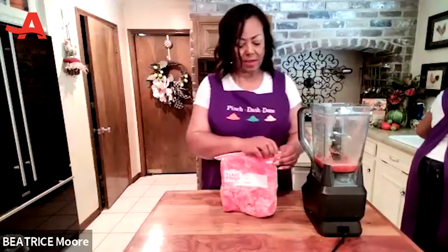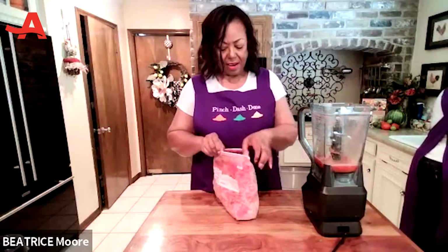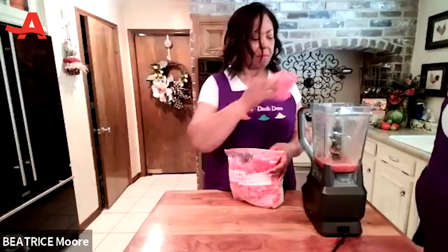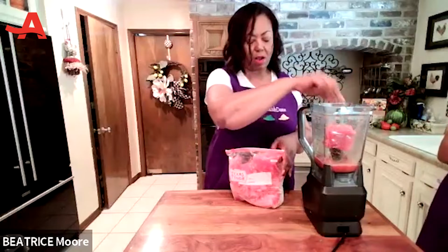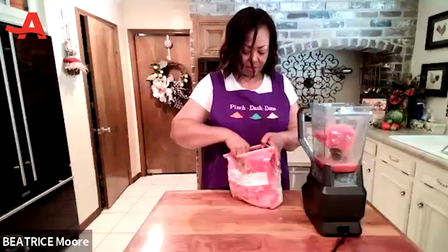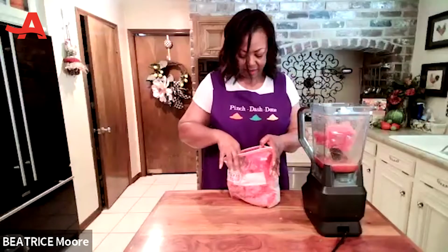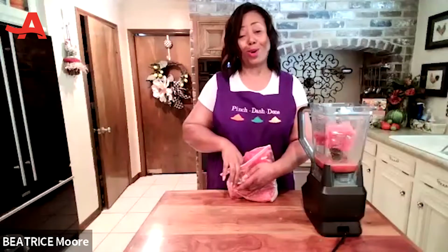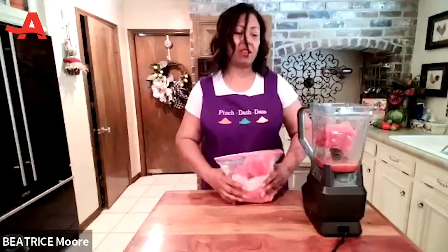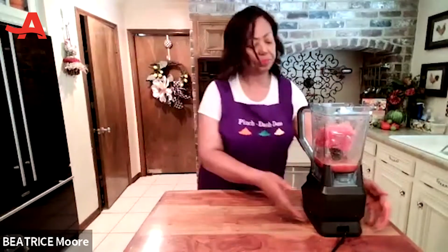So again, one of those little personal size watermelons, or whatever watermelon you get. Now, this is a great way to save some money, because sometimes we get those great big old watermelons and we are excited about it because they are on sale. But you know what? A watermelon can only last so long and then it's done. Well, we can take the watermelon, cut it into cubes and freeze it.